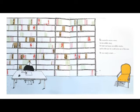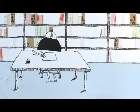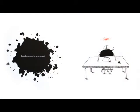Ike wanted to write a story, an incredible story. He had read many incredible stories, and he felt sure he could write one of his own. He was ready to start. There's Ike. He has his pen and his paper, and let's see what sort of a story he's going to write. So he was ready to start, but what should he write about?